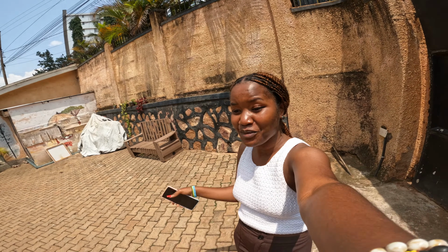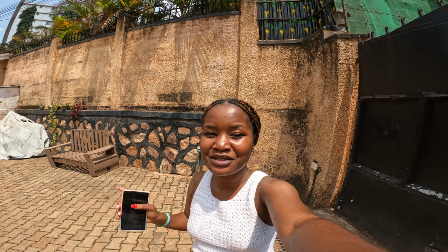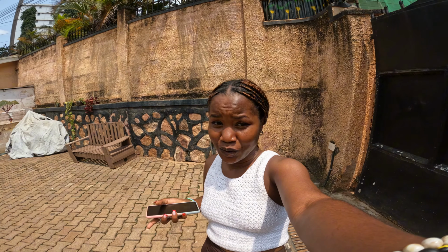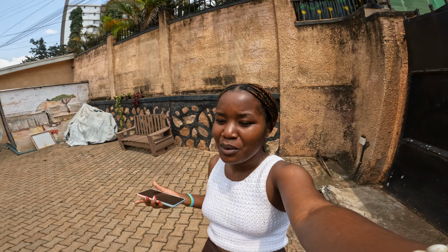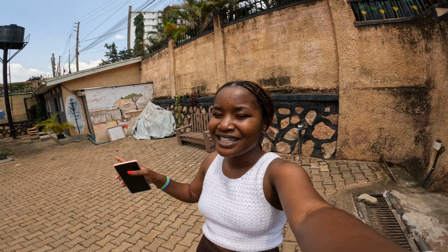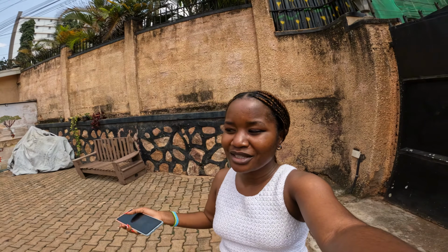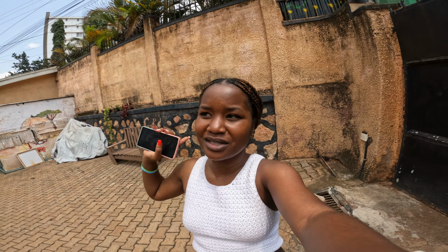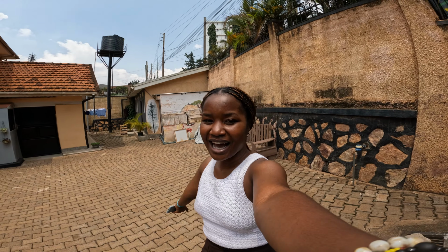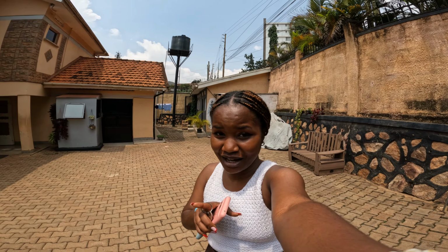Uganda is cute. As you know, when we get to somewhere new, we have to show you guys where I'm staying and how much it costs. So right now I'm going to show you guys how the place looks. I'm in this beautiful neighborhood, they told me it's near Kololo, and Kololo is the richest neighborhood in Uganda, and I'm staying in Acacia, and the place is called Acacia Villa.